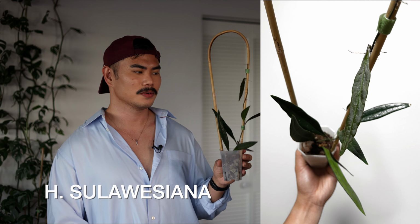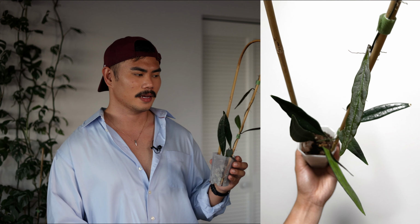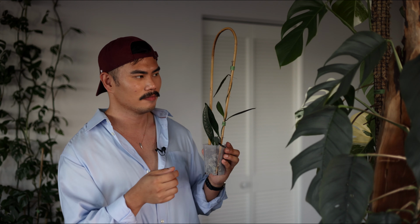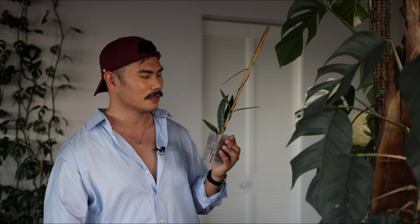This is the Hoya sulawesiana. I got this via import from Thailand, and it actually came in pretty good shape, and it rooted really quickly, but it took a while for it to actually put out new growth. But now it's got this growth point right here with a brand new leaf. It's still gonna inflate and grow. And there's another one down here, so I'm excited for that.